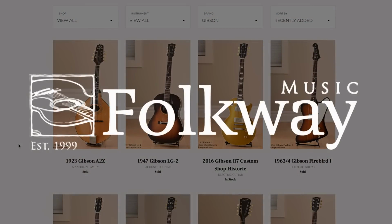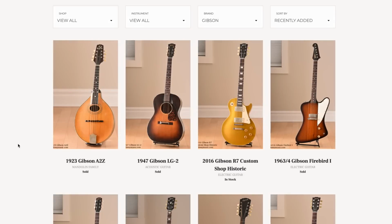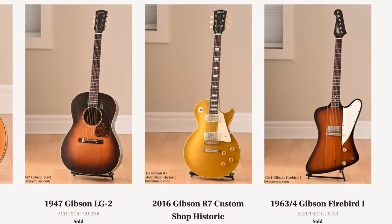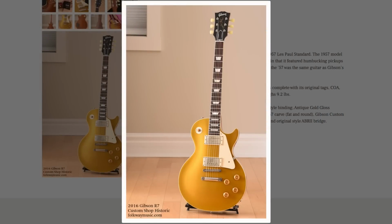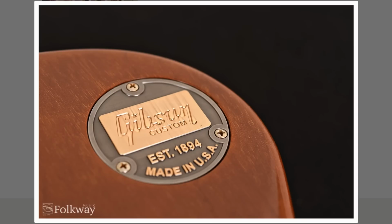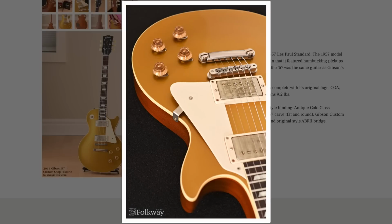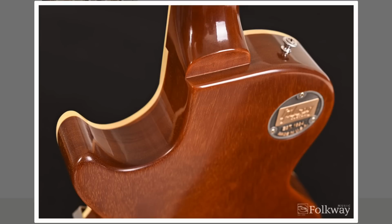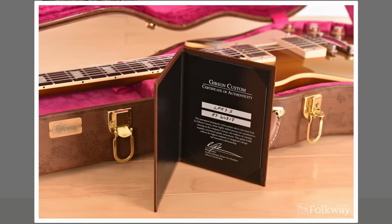This is called Folkway Music, and right away, I do like their photo style. It reminds me of a postcard. Even though this is just a regular 2016 R7, nothing necessarily crazily rare, they've still taken some time to make it look like something special. And all their backgrounds are a little bit different. They've got the whole black back going on. It just makes the guitars look nice. This is something I would strive to duplicate in my own unique way.